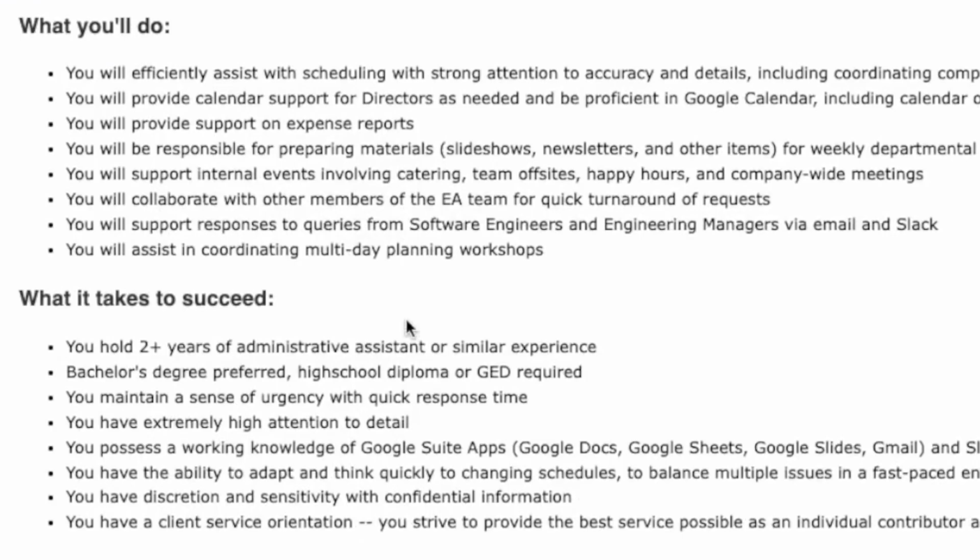But Yelp is looking for somebody to basically assist with the scheduling and strong attention to accuracy and detail and coordinating their complex calendars across multiple time zones. So you're going to provide calendar support for their directors and leaders. So you need to be proficient in Google Calendar or calendar overhauls, including scheduling needs. You're going to have to make sure that you schedule them in meetings that don't overlap, things like that.